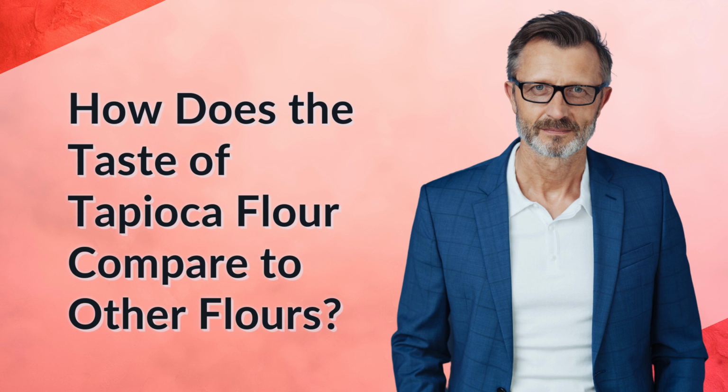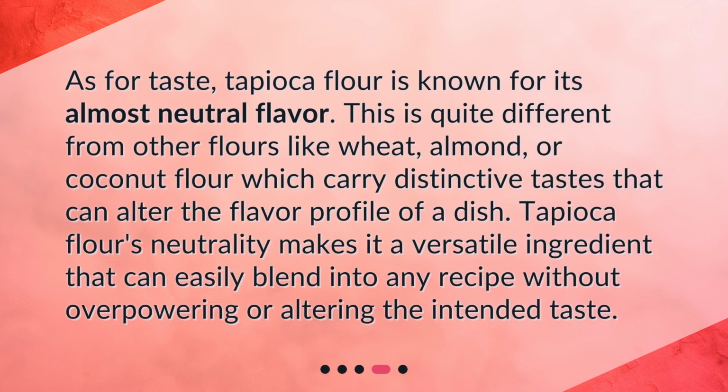How does the taste of tapioca flour compare to other flours? As for taste, tapioca flour is known for its almost neutral flavor. This is quite different from other flours like wheat, almond, or coconut flour, which carry distinctive tastes that can alter the flavor profile of a dish. Tapioca flour's neutrality makes it a versatile ingredient that can easily blend into any recipe without overpowering or altering the intended taste.